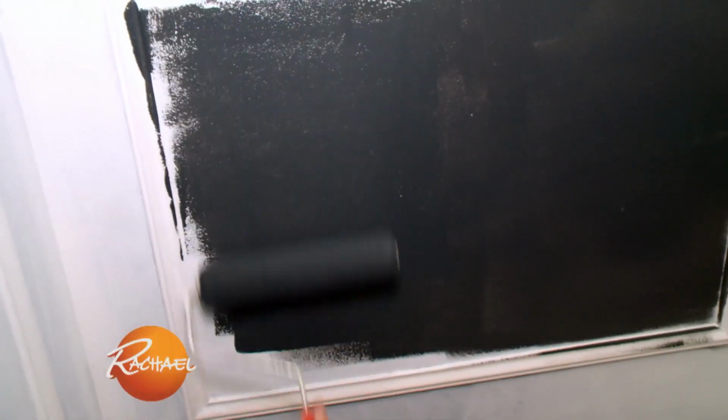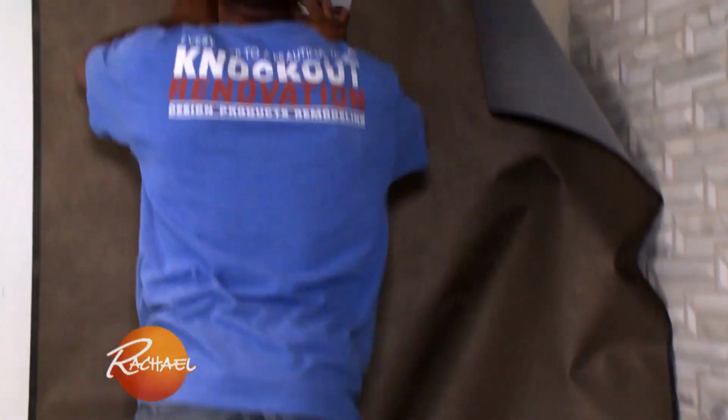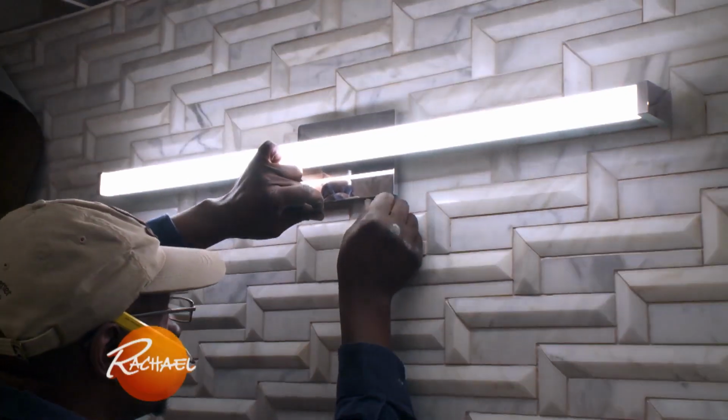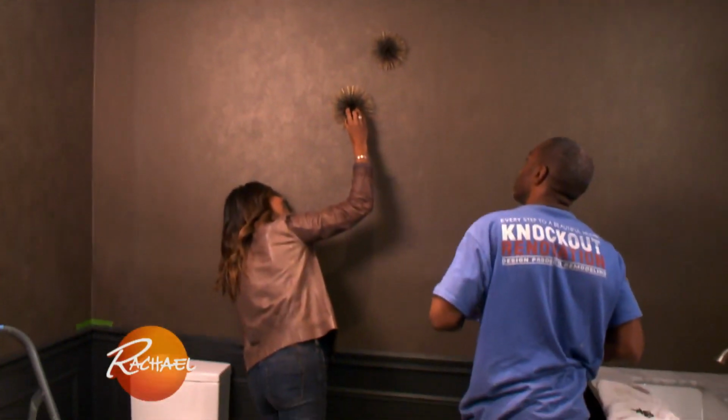Some people might be afraid of using black paint in a small space. Not this girl. The colors I'm going for are warm, rich, dark colors with an accent of an elegant, light, bright tile. You'd be surprised. Dark colors can make a beautiful bathroom.